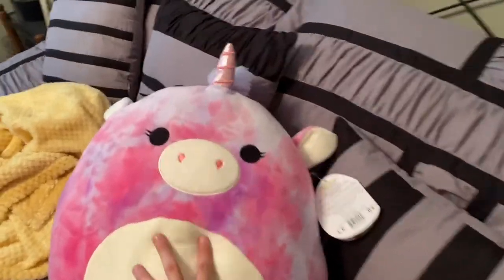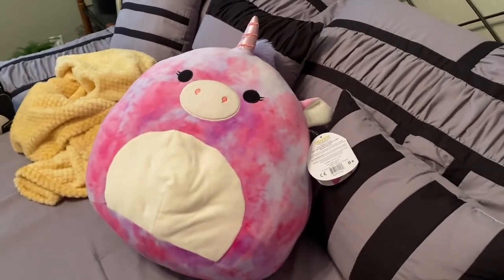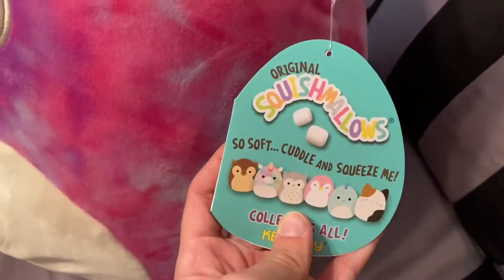And I love the color. It's so pretty. I literally just walked into Walgreens and there she was. Can you guys believe that we found her at Walgreens? I am so happy. She literally just was right there when I walked in. Kind of crazy. And also, aren't these such giant tags? I feel like they should be smaller.